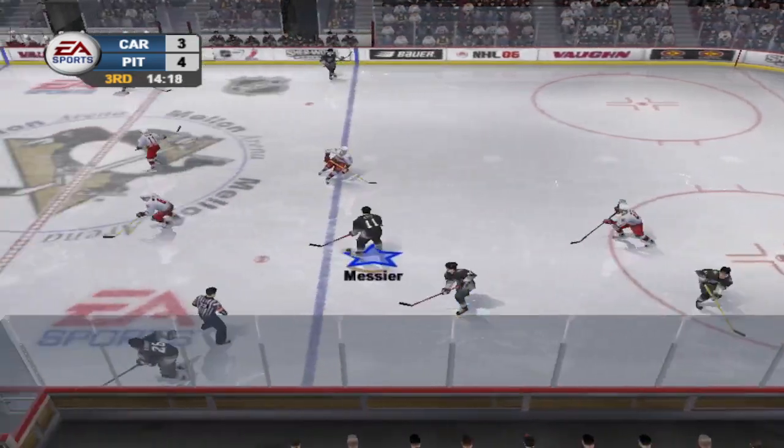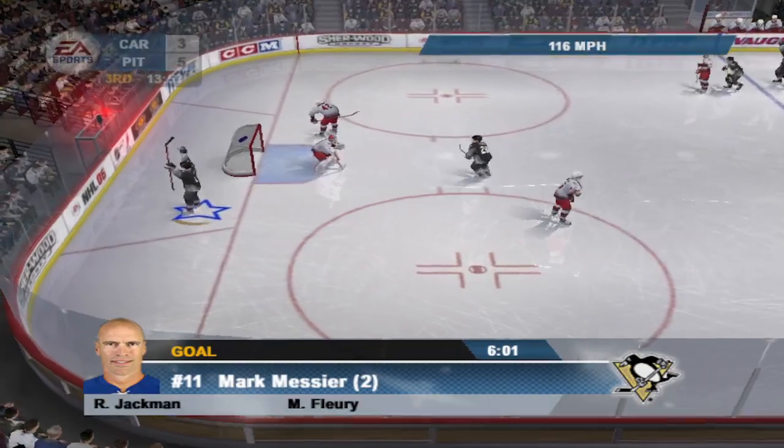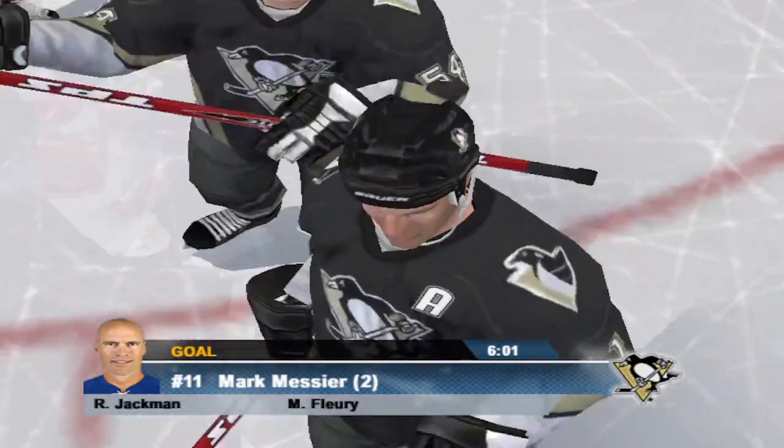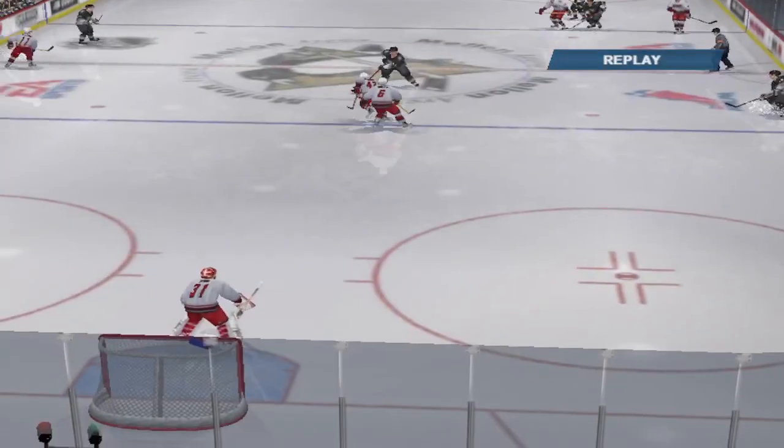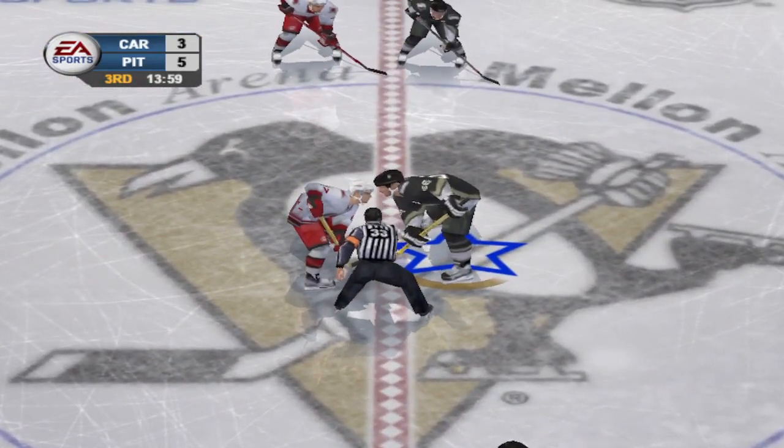Jackman gets hold of the puck. He passes it to Messier. And he's over the line. He scores! And that's his second goal of the game! That puck was wide in the back of the net. He got all of that slap shot.